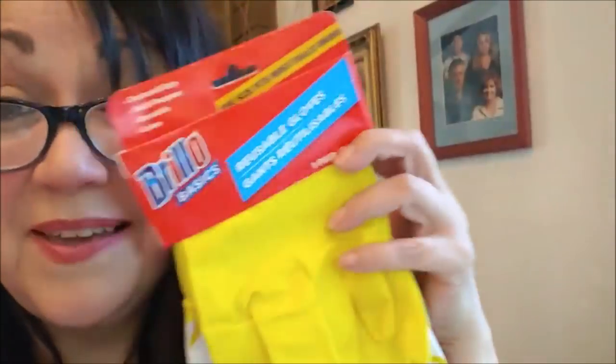The Brillo brand. I love these, you guys. These are the reusable gloves. They're Brillo Basics, and they have them in green, yellow, and red. We got yellow because it's lemon season. Dollar Tree lemons. Lemony color. Anyway, I got this one because that's the color I wanted.